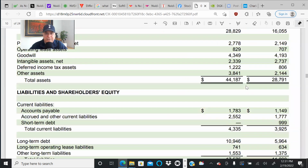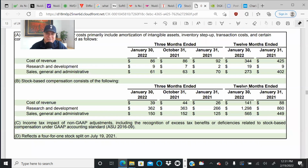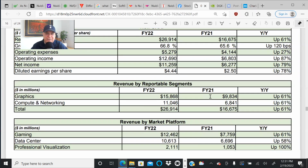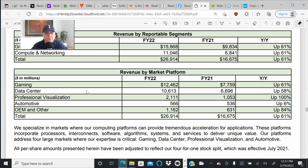And before I let go, I guess this would be bonus information here. I think this is really cool. So here's the way that their different industries broke down year on year by platform. You can see that their gaming platform made $7.75 billion in fiscal 21, and in fiscal 22 made $12.46 billion. That's up 61% year on year. Their data center went from 6.696 to 10.6.